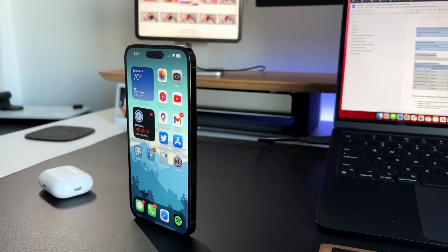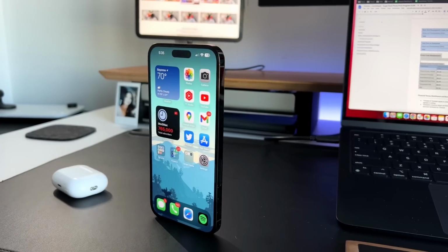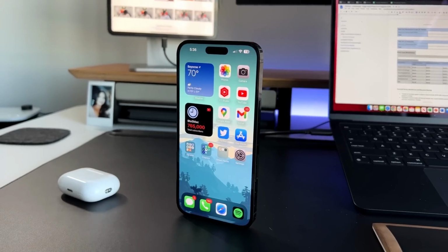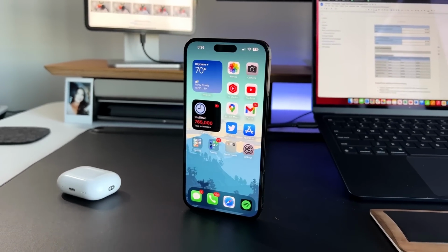I'm very curious to see because we have had the same design language, excluding the Dynamic Island. Outside of that, iPhones have felt and looked the same since the iPhone 12, so it's about time Apple kind of revamps the design at least a little bit so it at least feels different in the hand.